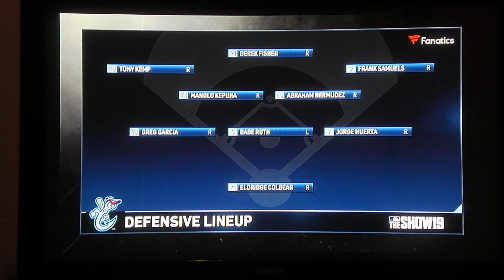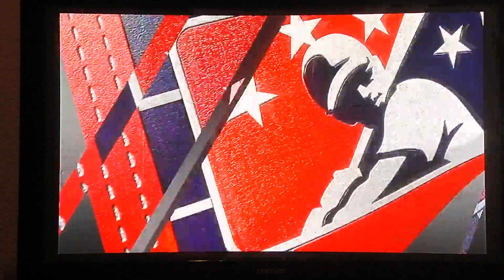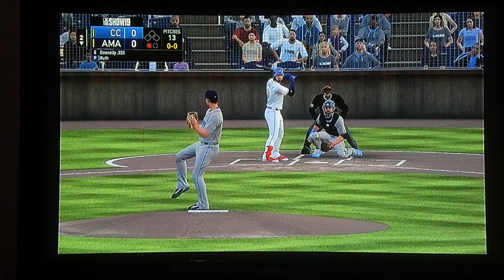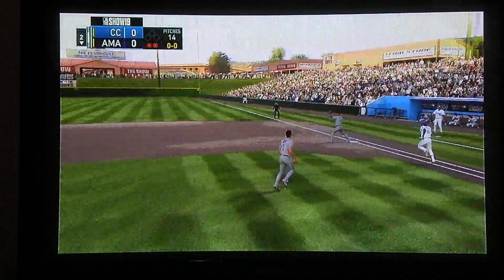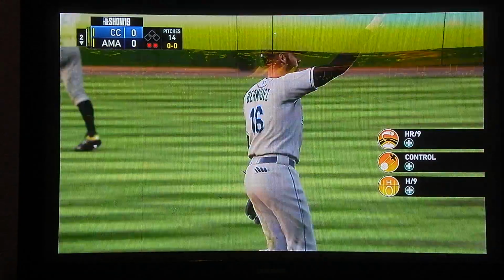I'm the only lefty in the starting lineup, or out in the field. I don't know about the designated hitter, because there is a designated hitter. And that should be 4-3. And yes, sir, it is. 5 up, 5 down.